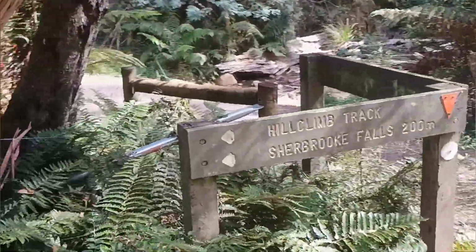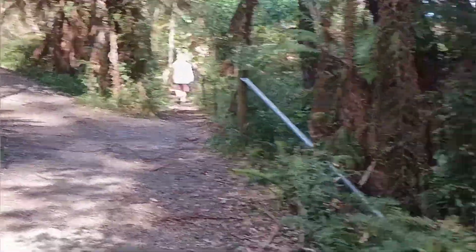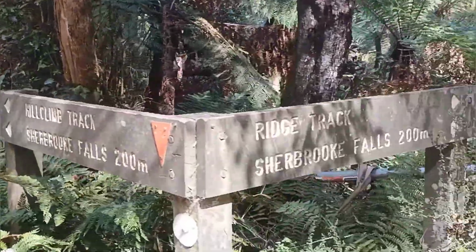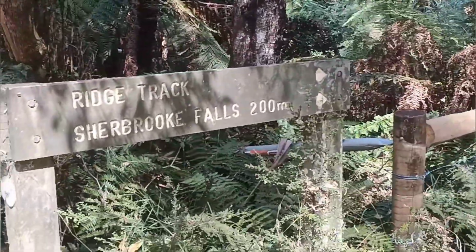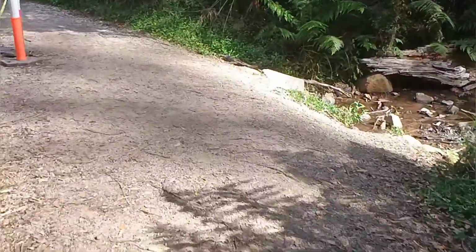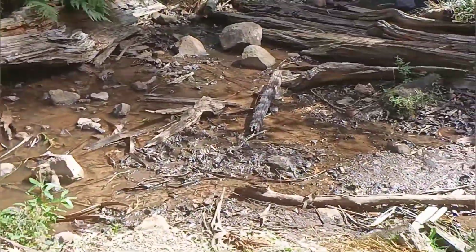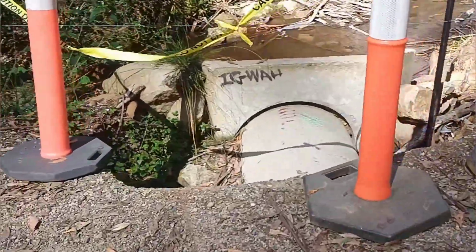Hill climb track, and the falls are up there. 200 metres up that way to the falls, or you can also go this way to the falls, also 200 metres. Let's try this way downhill. Creek is pretty low, hardly any water. Bit of erosion here they need to fix up.